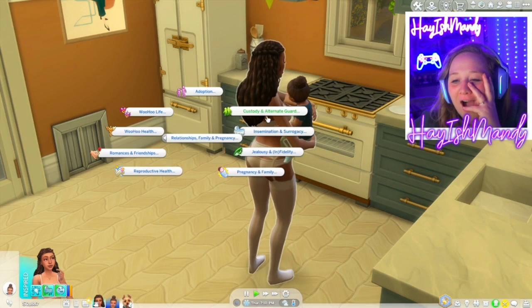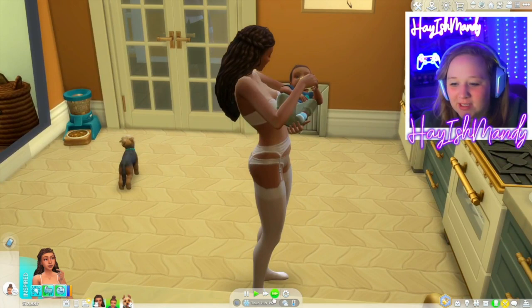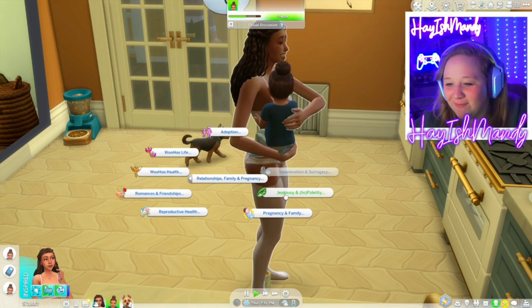Decide on custody of child. Go to court over custody decisions? Yes! Oh my god. Well, should I do that or should I decide the custody decision? What are the options? That's so awesome! Custody and guardianship. Decide on the custody?